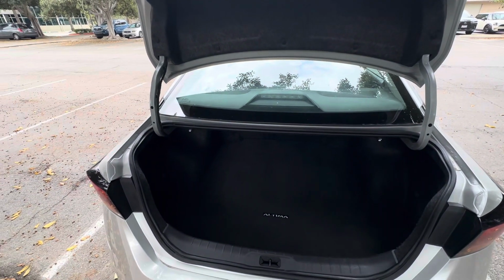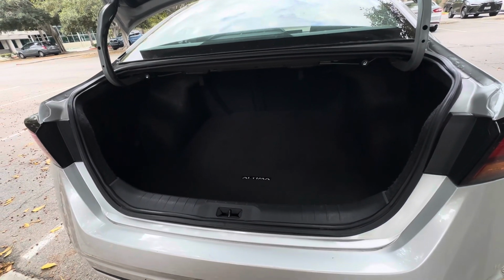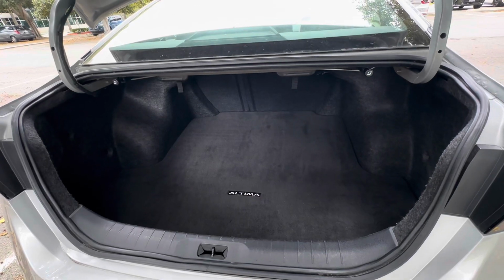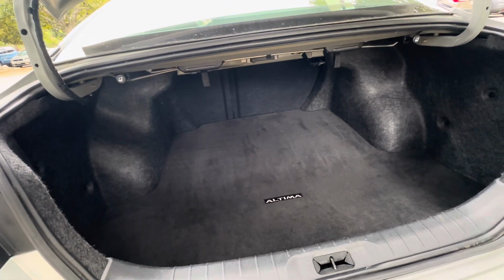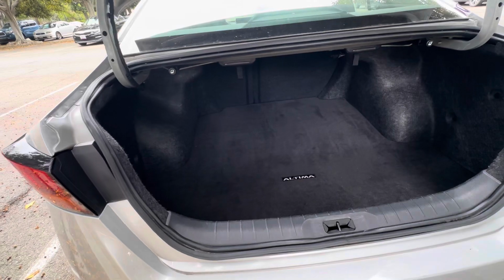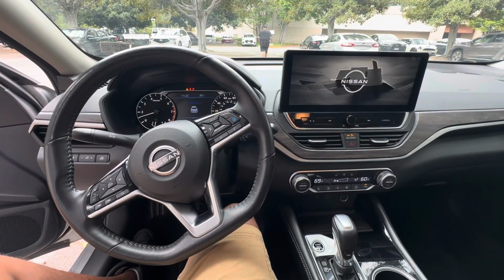The trunk is huge. I was joking with my dad because he has a Chrysler 300, and I was like, "Hey man, this trunk is bigger than yours." And he laughed until he looked at it and he was like, "Yeah, you're right." What does this mean for families? It means that you can probably get 2 to 3 full-size suitcases that you would check on an airplane in here, plus your carry-on bags, right?